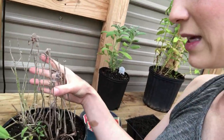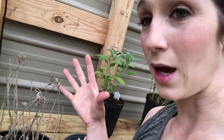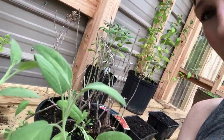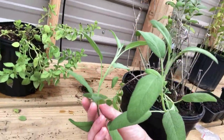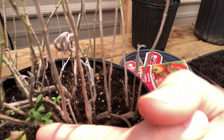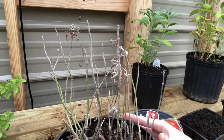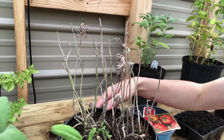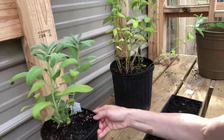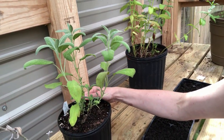So, I know I did this one. Here's my sage. Y'all can see this is almost what it looked like when I dug it up. I mean, it was literally on its deathbed. And look at the growth, y'all. It has grown so much. I even have new little pieces growing down at the bottom, right here. And this was also one in my bed that I thought was gonna die. I mean, I knew for sure I was gonna lose it. So I bought another one from our local nursery, and it doesn't look as good as the one that I dug up.